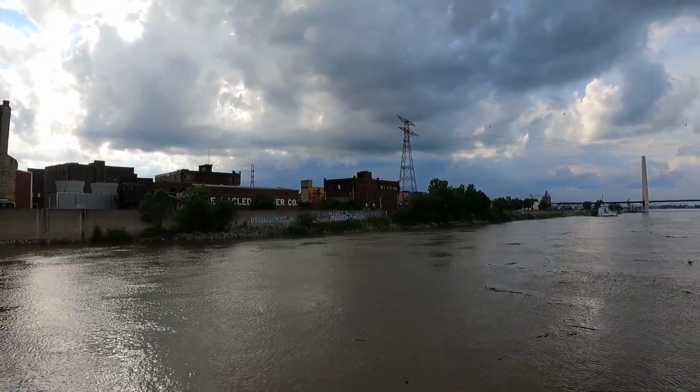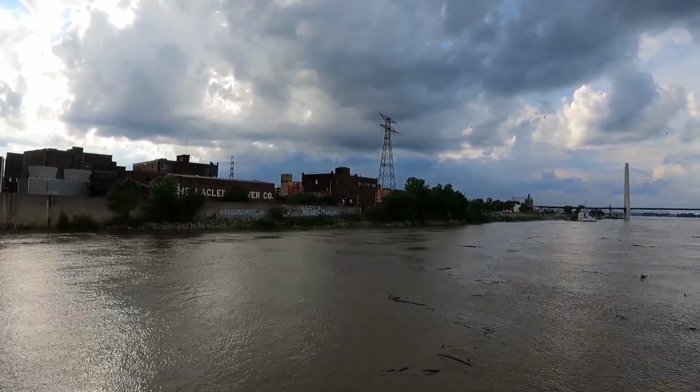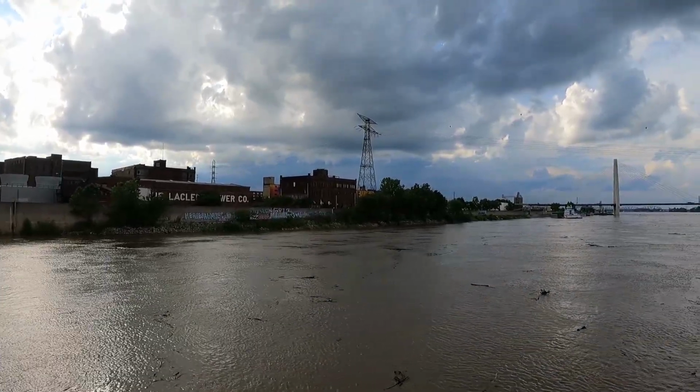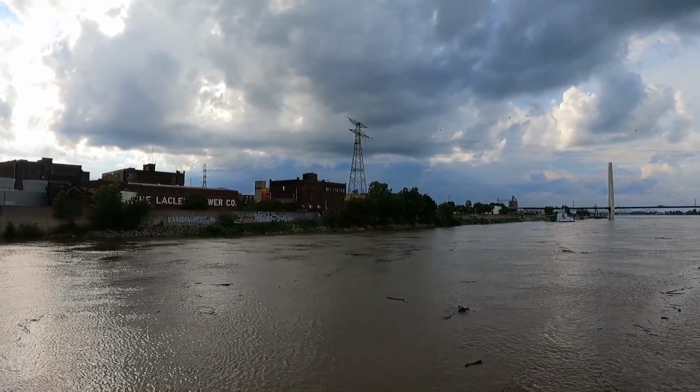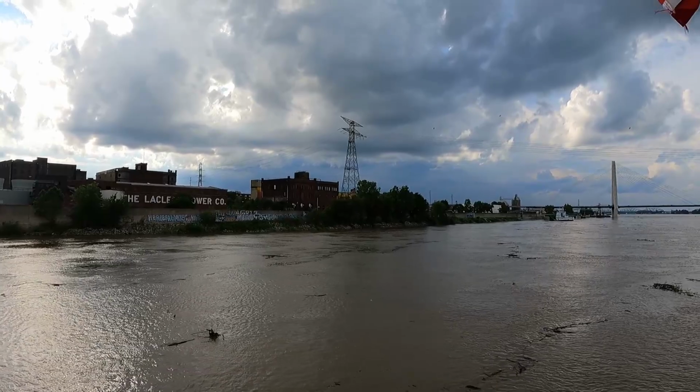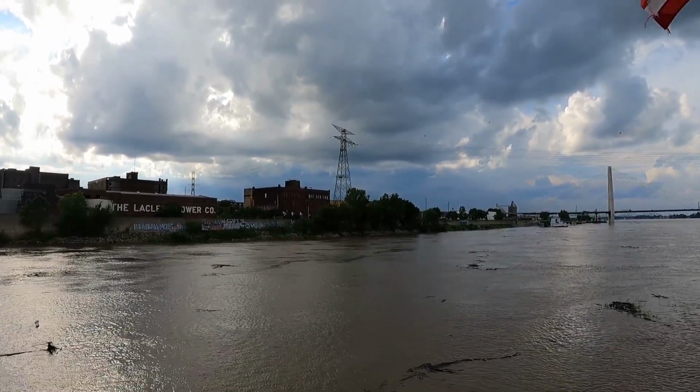Now, folks, another common question asked all the time is what kind of fish can you catch out here in the river? The three main fish you'd be catching out here today would be catfish, carp, and gar. Now, most of the fishing here in St. Louis is done right off the riverbank. You occasionally catch a fishing boat or two out here.